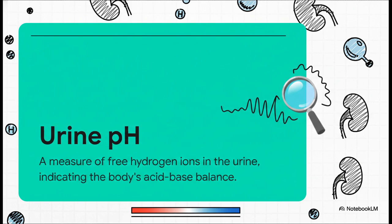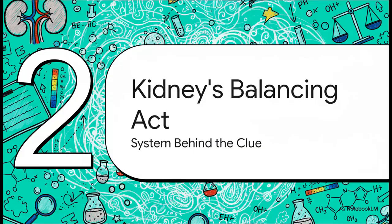But don't let that fool you. This one little number is actually a huge window into one of your body's most important jobs, keeping its acid-base levels perfectly balanced. And guess who's in charge of that whole operation? Yep, your kidneys. Right, so before we can figure out who the culprit is when things go wrong, we've got to understand the scene of the crime when everything's running smoothly.